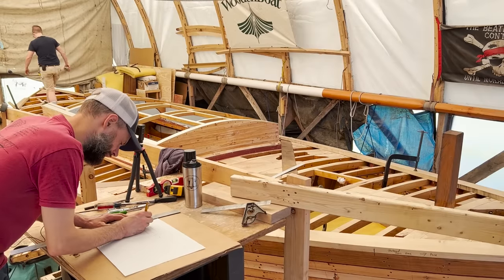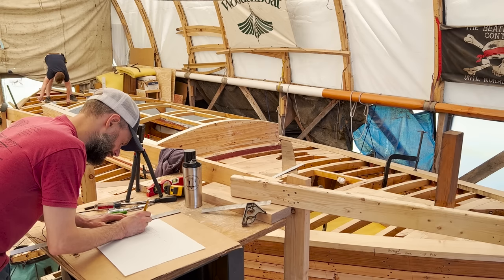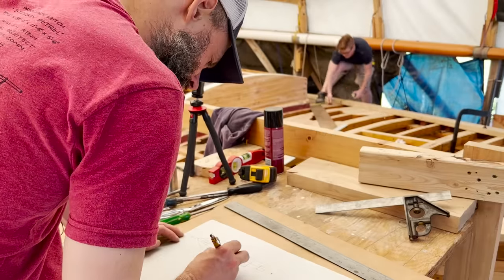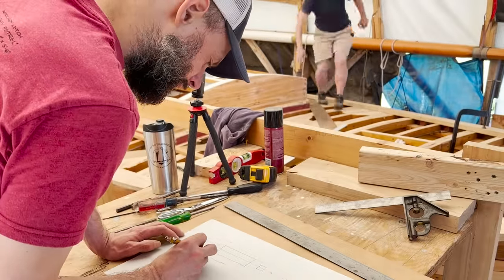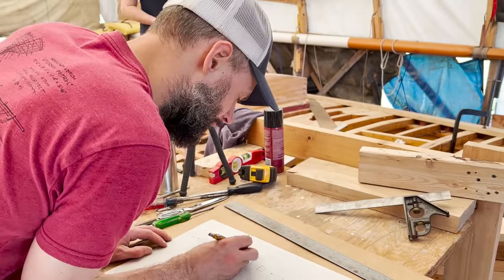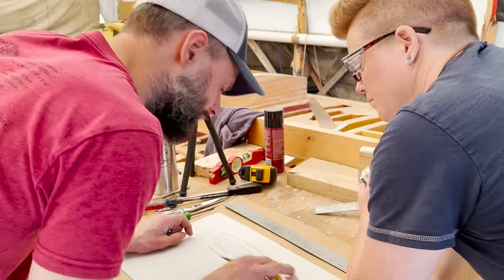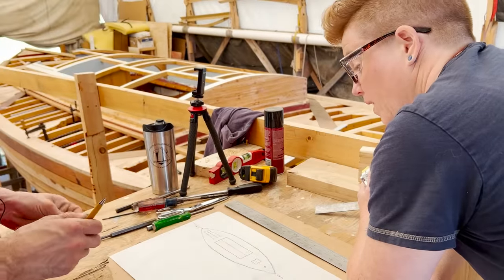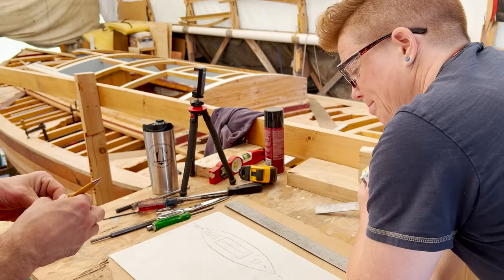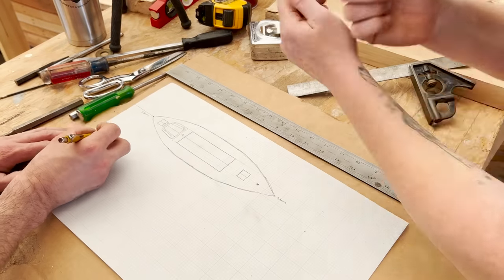The aft end is 2 feet 8 inches. This is not meant to be accurate enough for us to pull measurements off of, but close enough to scale that as we're looking at things, they make sense. Nice. Cool. So there's our very rough shaped boat. Excellent. That's section A.